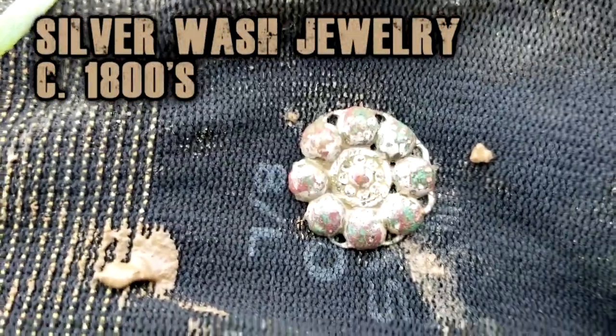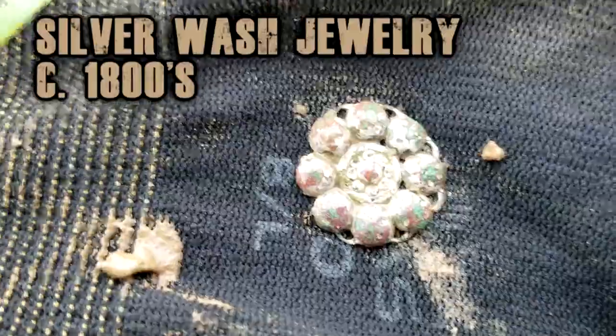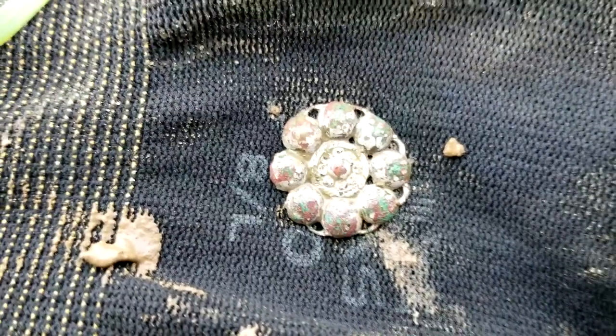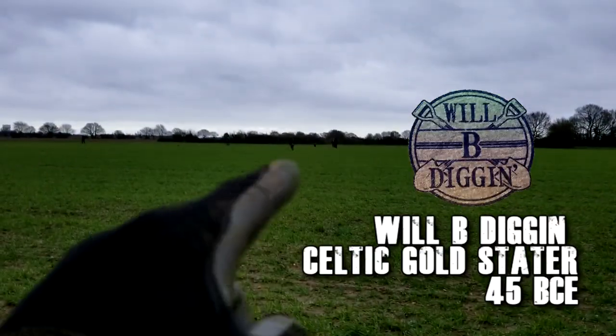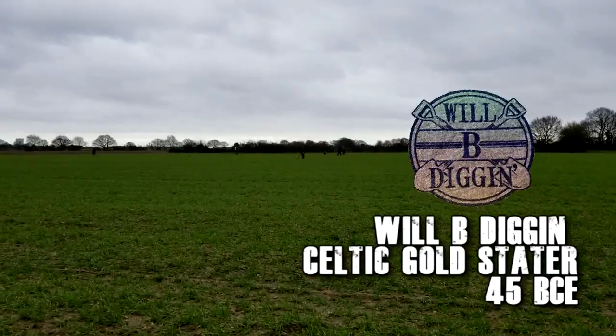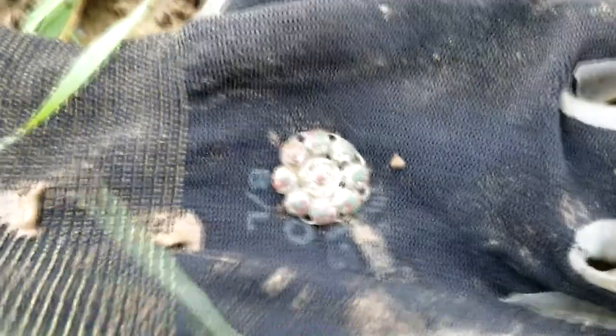Looks like it's going to be some type of a piece of jewelry. Silver wash on it. Nothing on the back. That's my first find out here. The finds are few and far between. I think somebody, they all gathered up over here, and I'm fixing to head that way and find out. I think there may be a gold stater had been found. Anyway, I'll take this. Let's keep on going. Maybe we'll get us a gold coin too.